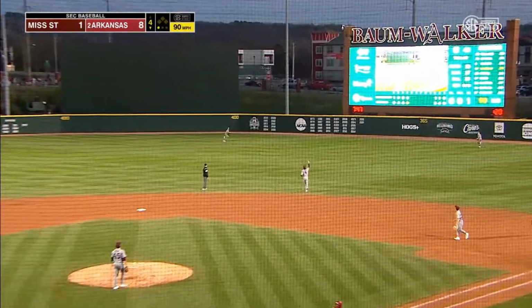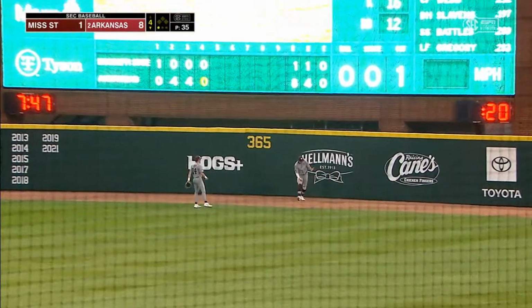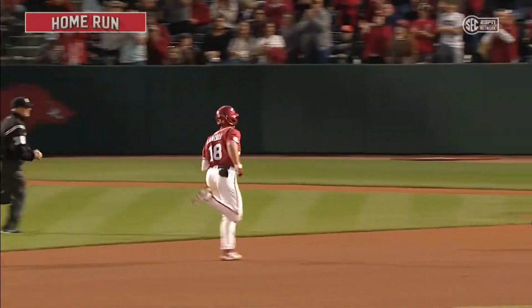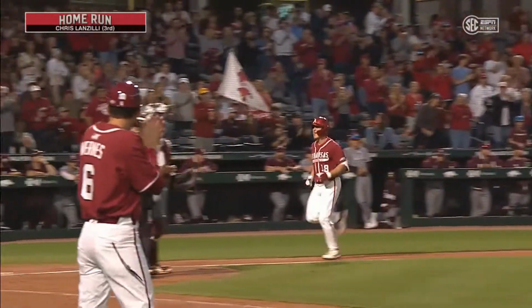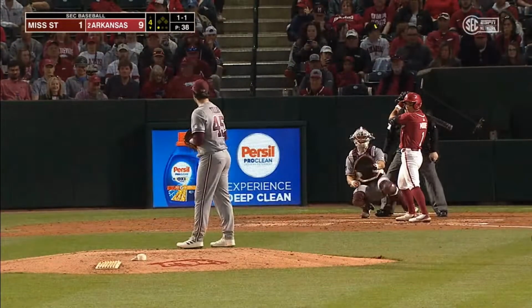Lanzilli, first pitch. Deep right center, going back to the fence, reaching up, it's gone. And he lost his glove at the same time. Chris Lanzilli, solo homer.